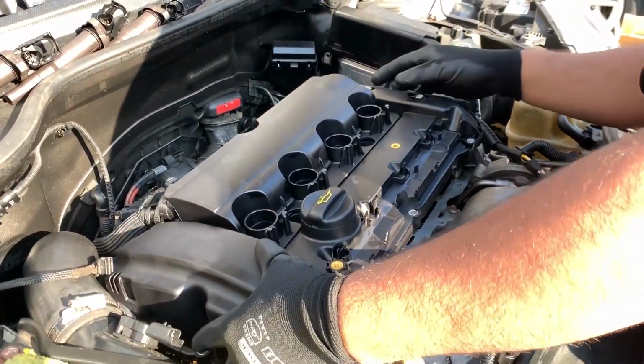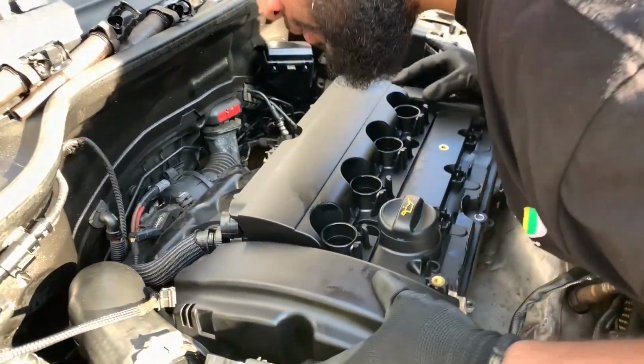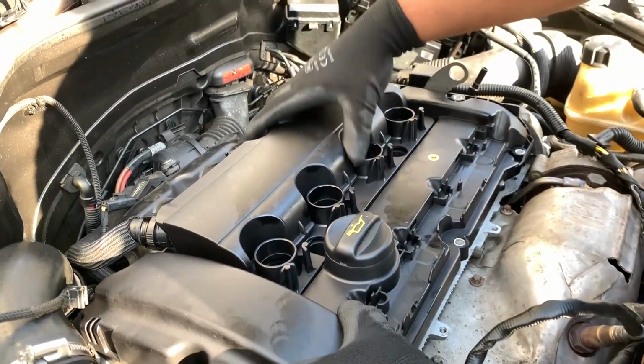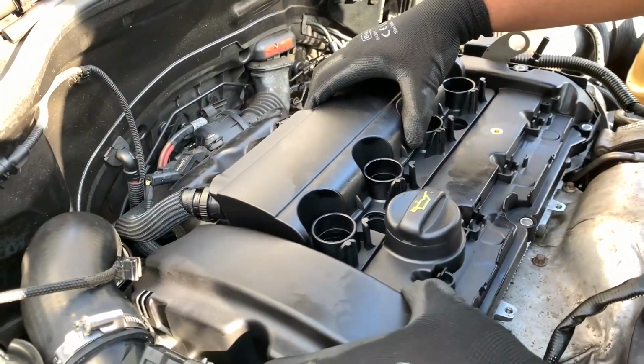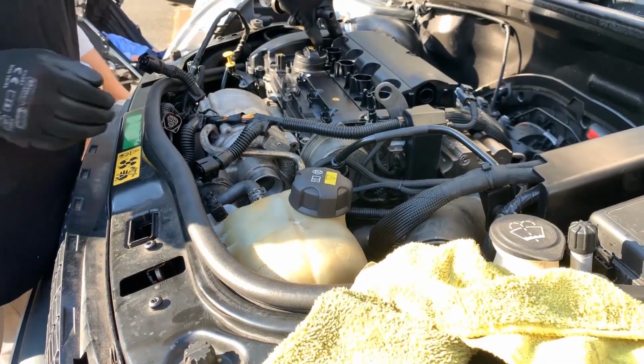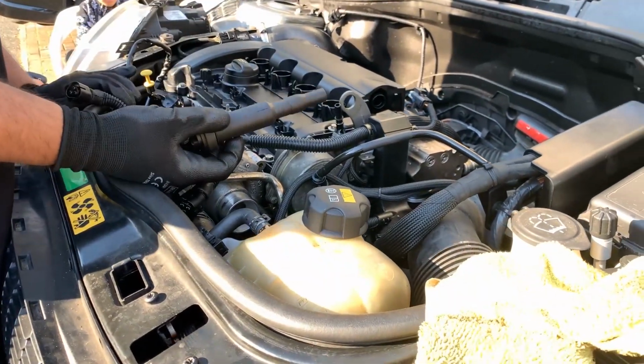So now, this whole cover is basically going to change. We're going to have to take the intake and everything out as well. So guys, the first thing we're going to do is take off the spark plugs and coil packs. Oh shit. Oh, my bad.